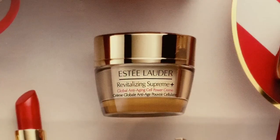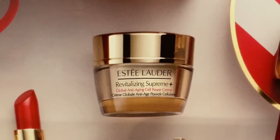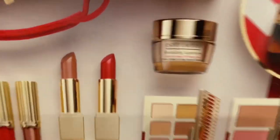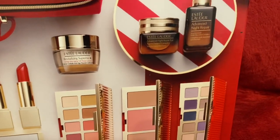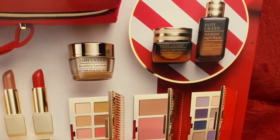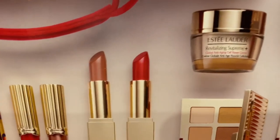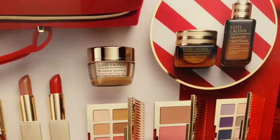I forgot. It is an anti-aging cell power cream. So yeah, guys, buy this. It's so good. My younger sister is a fan of this brand. So yeah, guys.